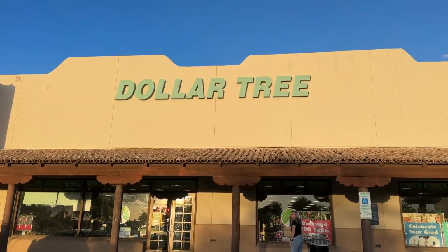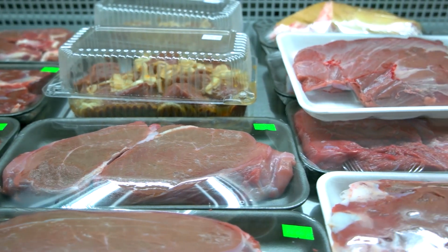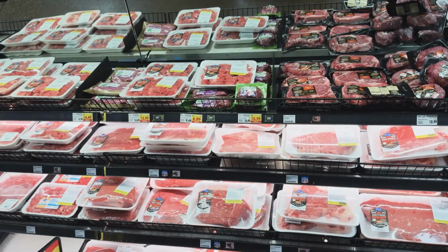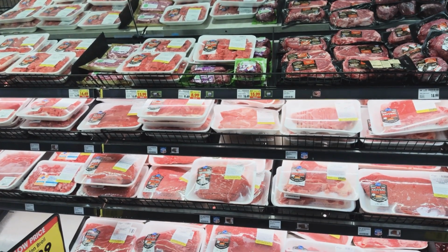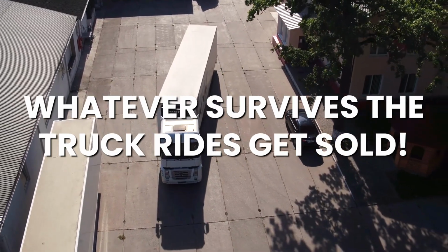The food packaging used at Dollar Tree is often the thinnest allowed by law, which means those plastic seals are barely stronger than cling wrap. One bump in transport or a cracked freezer case, and you have got a bacteria breeding ground waiting for your microwave. A former store manager described the meat section as, "Whatever survives the truck ride gets sold." That is not a punchline, it is a warning.